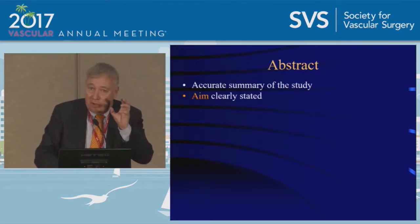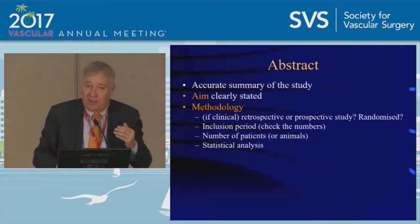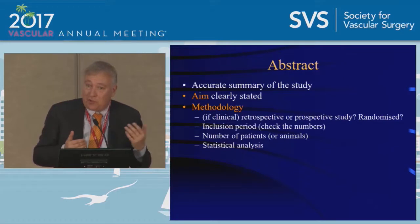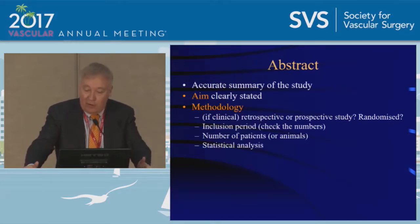The aim should be very clearly stated. The methodology should be explained. Is it retrospective or prospective? It's very bad when after having read the abstract we don't know whether it's a retrospective or a prospective study. It's usually because it's retrospective and the authors want the reviewer to believe it's prospective. That's not good. Is it randomized?